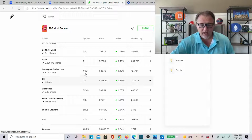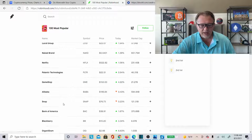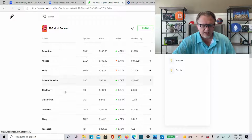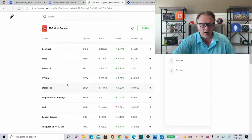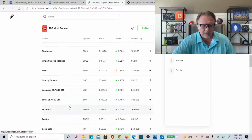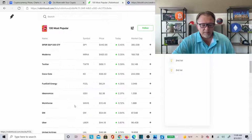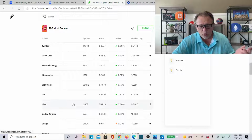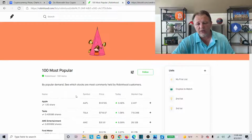But, you know, if we scroll down a little bit, Netflix is on here. GameStop is on here. Alibaba is on here. Snap, BlackBerry, Coinbase, Facebook, Nvidia, AMD. I mean, it just goes on and on. You know, there's Coca-Cola, Workhorse, Uber, United Airlines. Robinhood is a great platform.